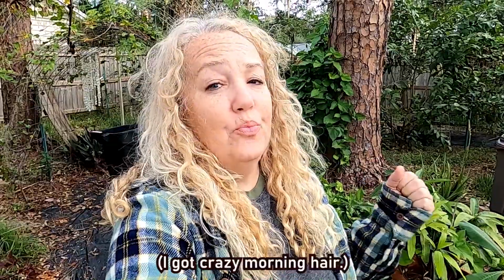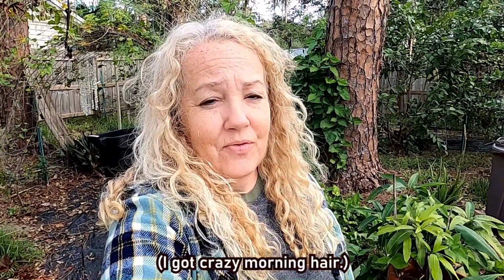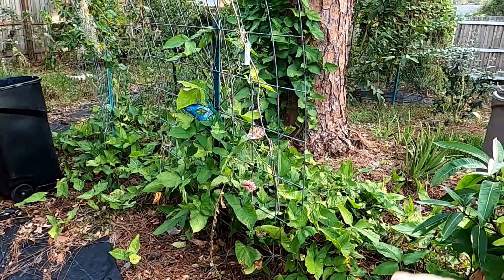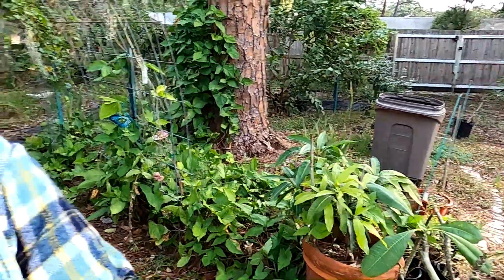It is a cold, brisk morning in Central Florida. It's probably in the upper 50s, which feels like a little bit of a shock after being in the 80s. But anyhow, today's project is going to be tackling this vine, and it's a perfect thing to do.